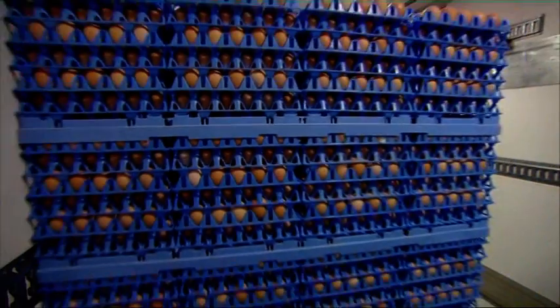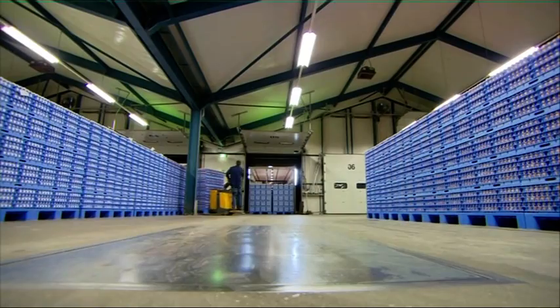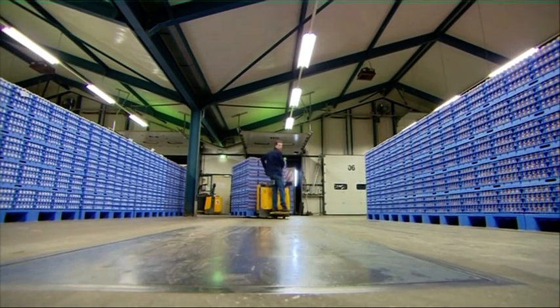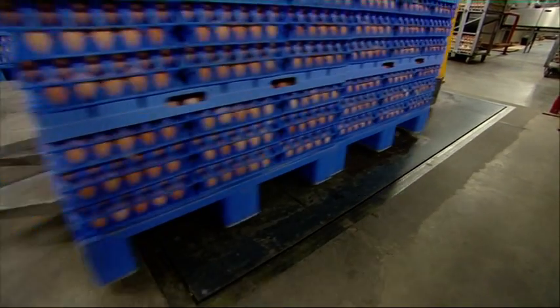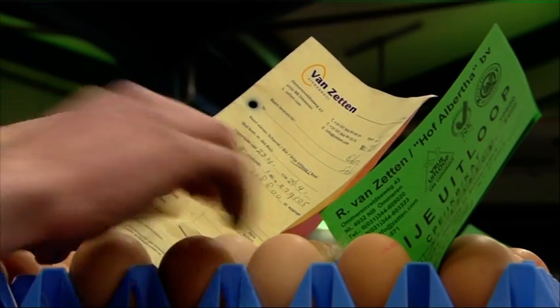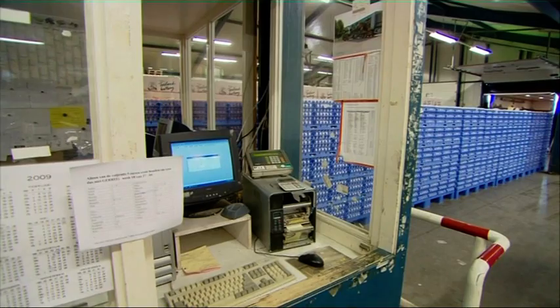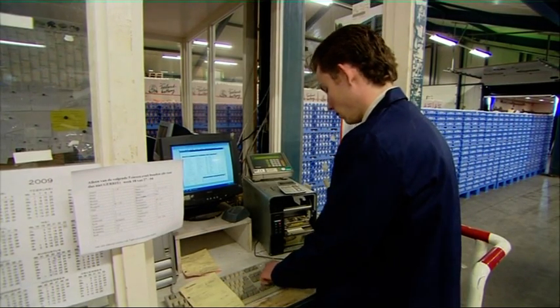People from the packing station collect the eggs from a number of poultry farmers. The packing station sorts the eggs by quality and weight and packs them for export. Most packing stations are also IKB recognized. Name, address, farmer's registration number, production date, and farming system are known for each consignment.